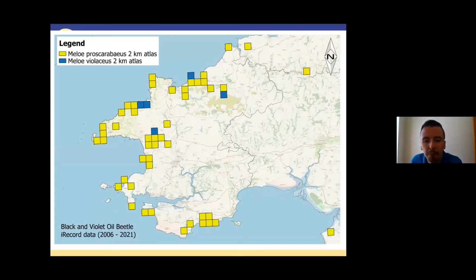And then in blue are some of the squares that have records of violet oil beetle, and there will be some more blue ones as well, because there'll be an overlap with some of these squares having both species. But you can see that there are quite good areas, if you can see my little arrow. So this area is quite good for violet oil beetle along the coastline, this area as well here. So usually the north coast of Pembrokeshire tends to have more violet oil beetles, and in this area here as well. So again, more towards the Preseli Hills as well.